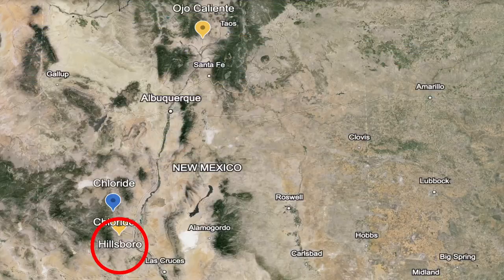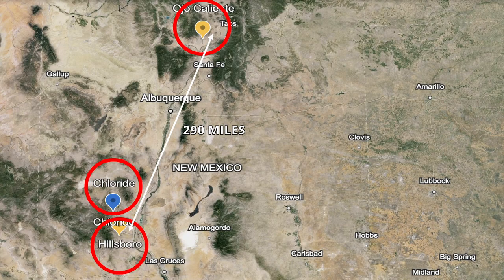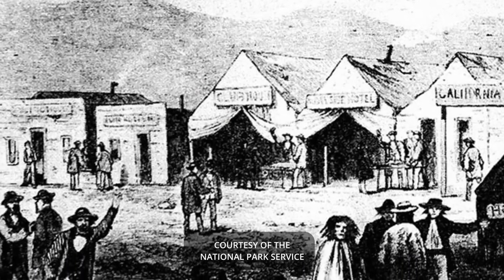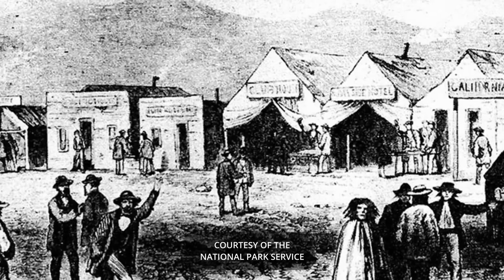An Englishman named Henry Pye, a mule skinner and prospector, was delivering freight for the U.S. Army from Hillsboro to Camp Ojo Caliente in 1879, when he discovered silver in a canyon where Chloride is now located. After completing his freighting contract, he and 2 others returned to the area in 1881 and staked a claim. A tent city grew up nearby, and then a town which was originally called Pye Town, and then Bromide.